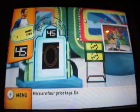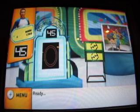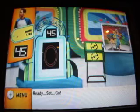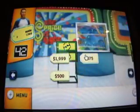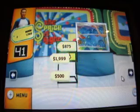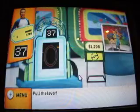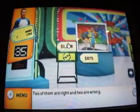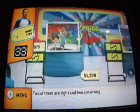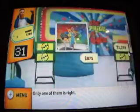Here are four price tags. Each of those tags is the correct price for one of the... You have 45... Ready, set, all right, here we go. Two of them are right and two are wrong. Only one of them is right.